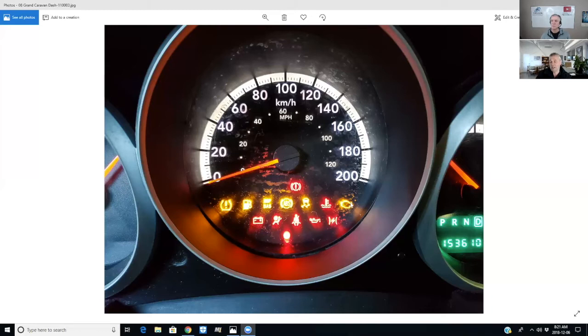If this light is blinking, however, that indicates immediate need for service, because the engine has a misfire that could damage the catalytic converter and cost you more money. So blinking light, get it fixed right away. If it's just on solid, get it fixed soon. And that goes through our entire 2008 Dodge Grand Caravan instrument warning light.